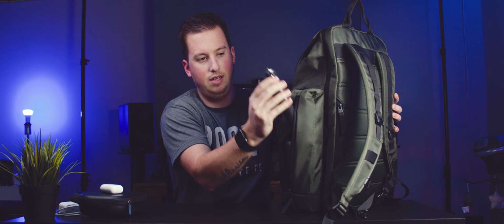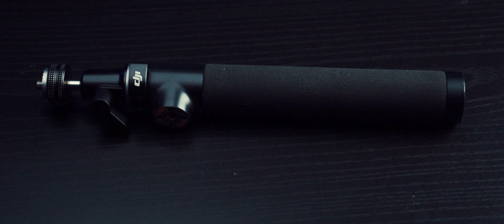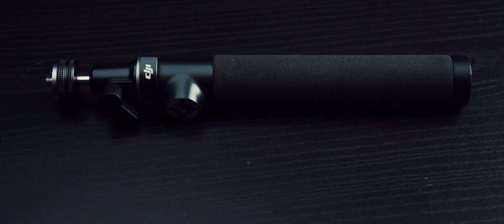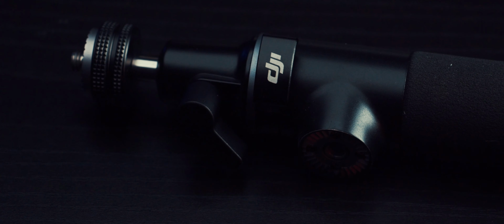And here, this is actually kind of like a selfie stick on steroids. Oh, that's gonna fall. This is from the DJI Osmo series, but what I really like about it is it fits the, of course, Osmo Mobile, and really you can throw any product you want on here. It is a traditional tripod mount at the top, but anyway, you can put like a GoPro on here just fine, and it's always nice to have.